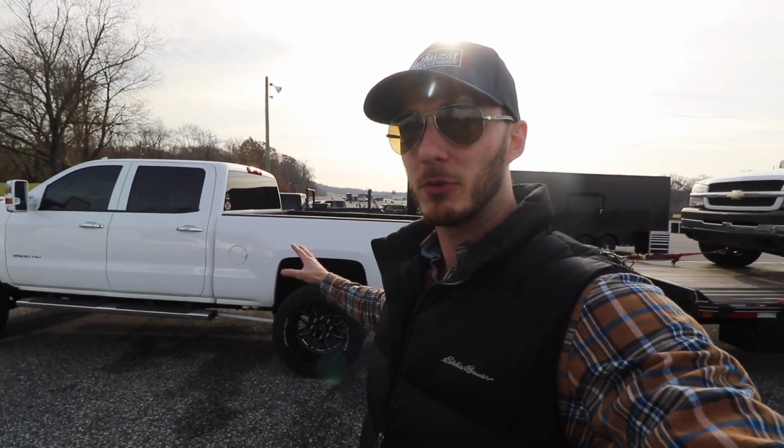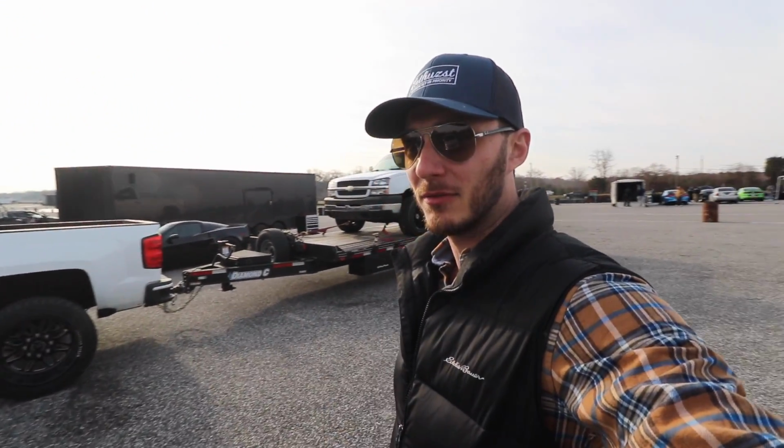Today is our opportunity to see how the Minimax does with its built transmission from Diesels Unlimited. Diesels Unlimited is from Elkton, Maryland, and they're quite literally around the corner, which is great. The big truck towed really well. As you can see, I think I need some helper bags in the rear to offset some of the sag of the weight.